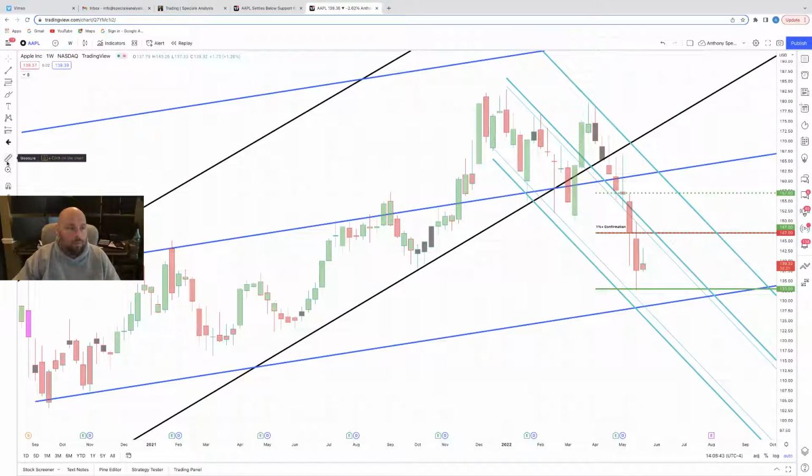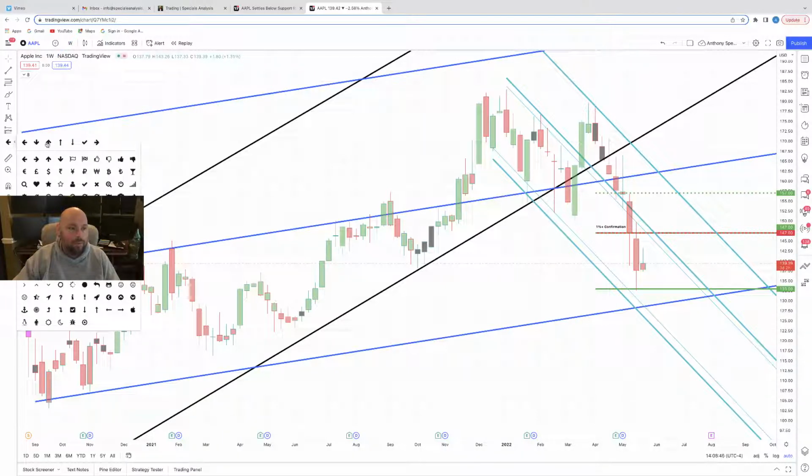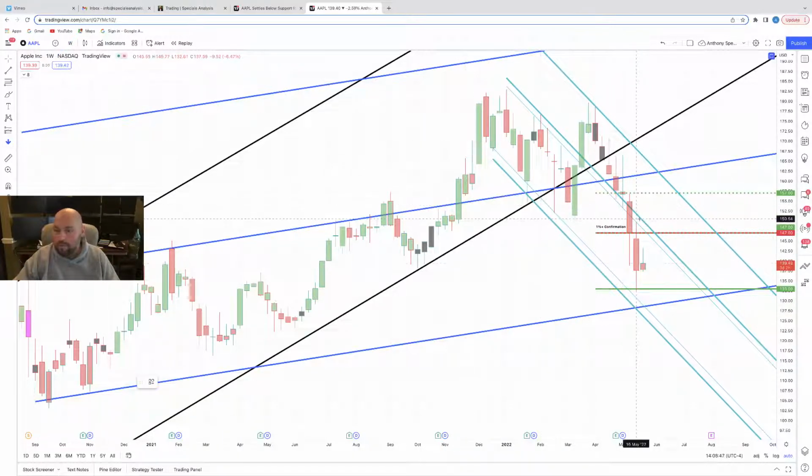So 1% confirmation. How do we do that? You all have been with me for a little while, and those of you who have not, welcome. But I use a blueprint, and that blueprint consists of 1%. So if I do not get a 1% confirmation, I am not interested in the trade. I don't care if it's a stock, commodity, futures, Forex, cryptocurrency, makes no difference to me. No confirmation, no trade.